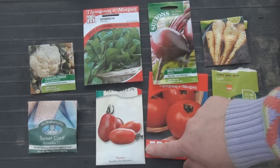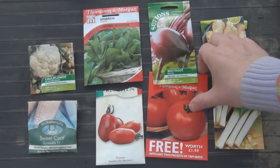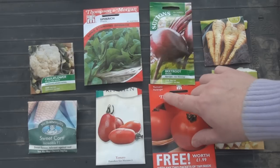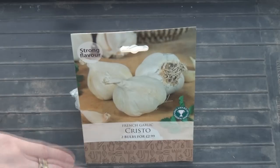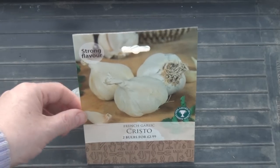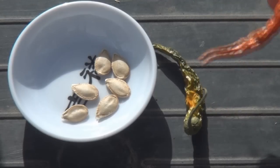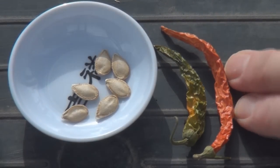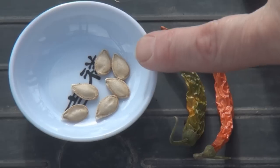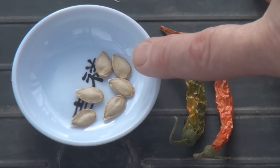I've also got some San Marzano tomato seeds from last year, as well as this free packet of seeds from a variety called Harbinger. Sounds ominous. I've also decided that instead of growing onions this year, I'm going to have a go at growing garlic. I do like garlic. I've also got a couple of chilies, which are jingling with seeds, and I'm going to plant those. And I kept 6 butternut squash seeds from some butternut squash I had last year. I'll see if I can grow those too.